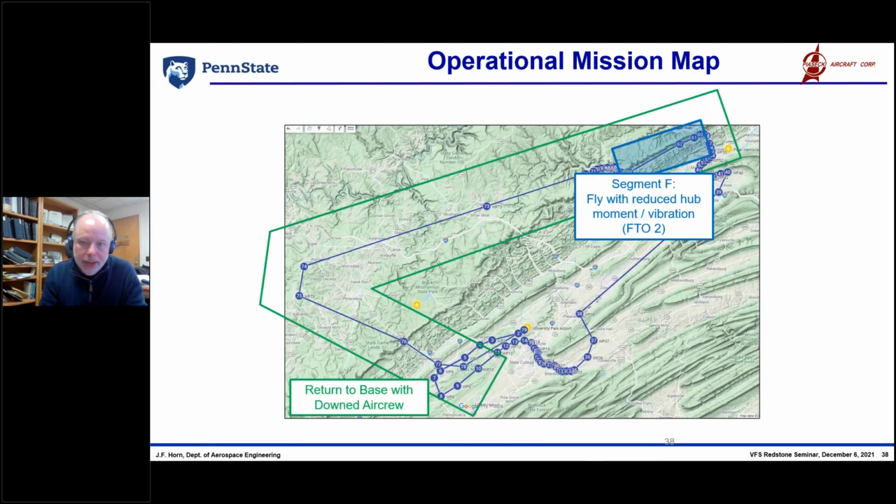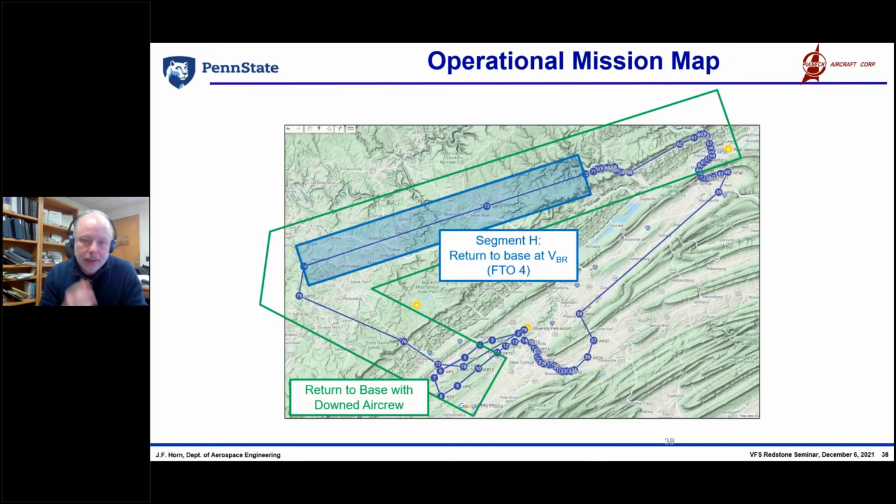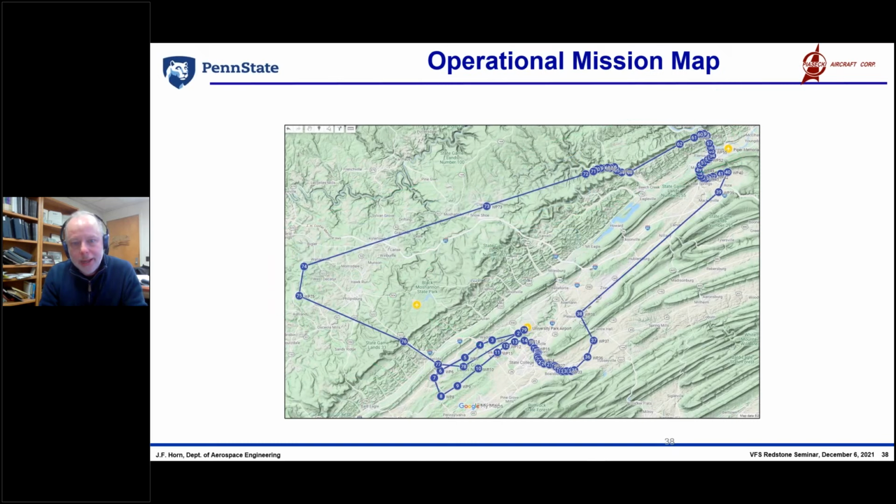And then the next segment takes advantage of a vibration reduction mode in FTO. The idea is we want passenger comfort on that segment. But then there are threats again, so there's a terrain course. And finally, the aircraft's low on fuel and needs to get back, so we go to a best range mode with FTO.